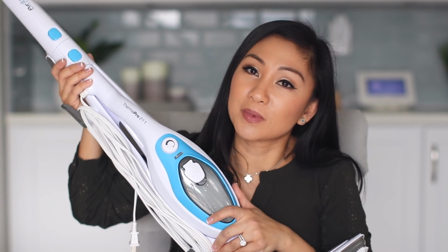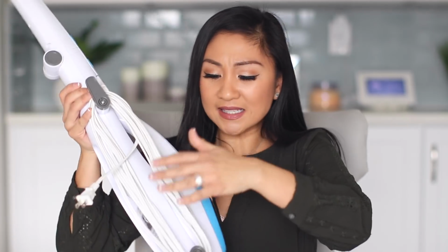I just love it so much, and I love the price, so I definitely recommend this. Like, I've used it so often. I love it so much. The cord isn't that long though. I wish the cord would be longer, but you can just get an extension cord, you know what I mean?